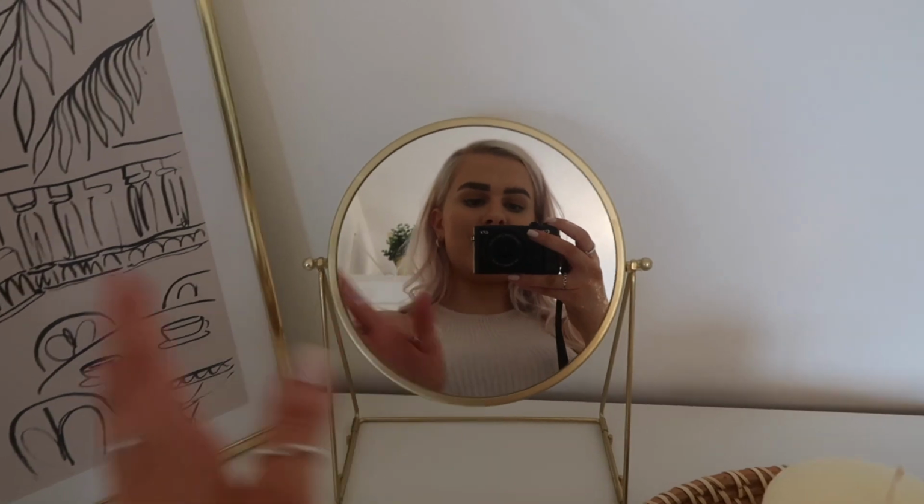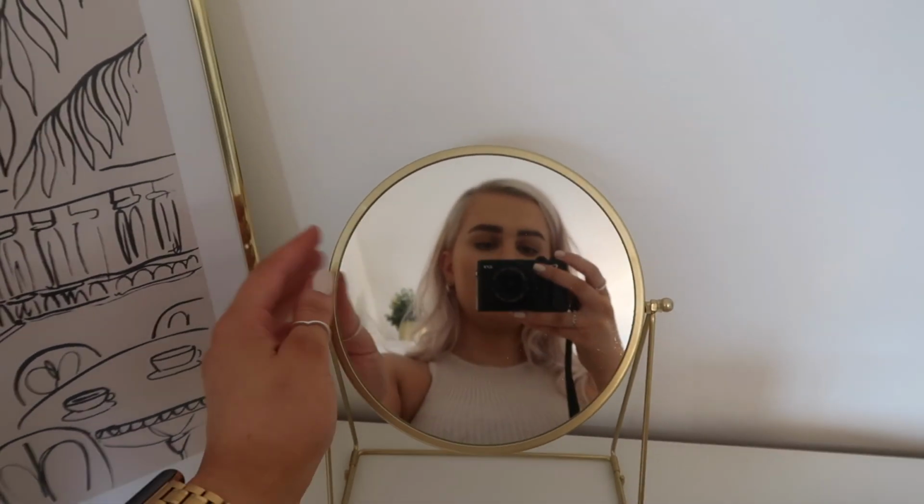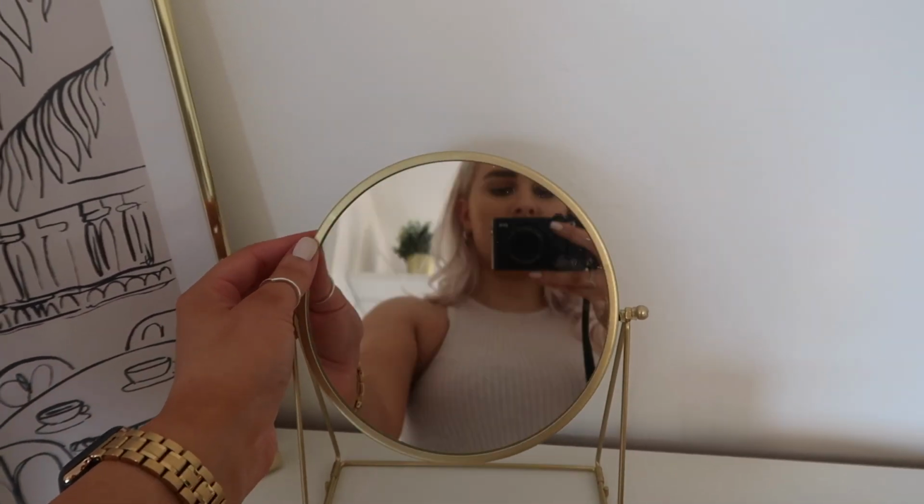This little mirror is from Ikea as well. I've showed you this in my haul. This was like £8, really inexpensive. I use this every day for my makeup and hair if I just want to sit on my bed and can't be bothered to stand up and do it in front of the big full length one. So this is really handy and I've genuinely used that so much.